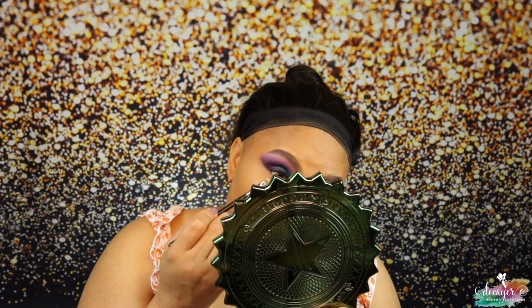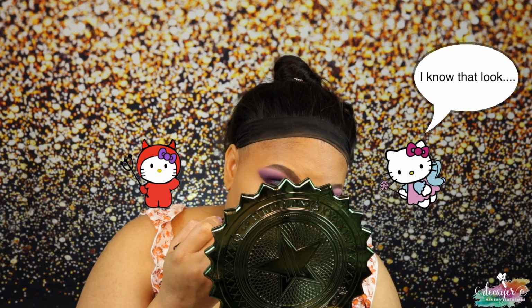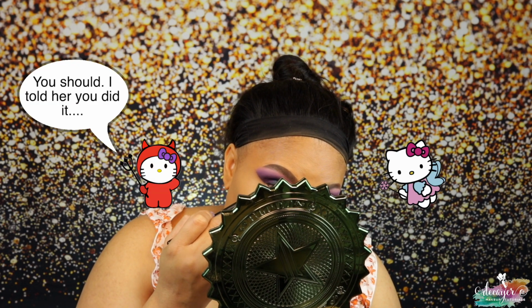And let me find a primer. I'm gonna put my P.Louise Base. See, now I'm not sure. I think I'm just gonna put the dark purple and then blend it out with the light purple. Yeah, I think that's what I'm gonna do.